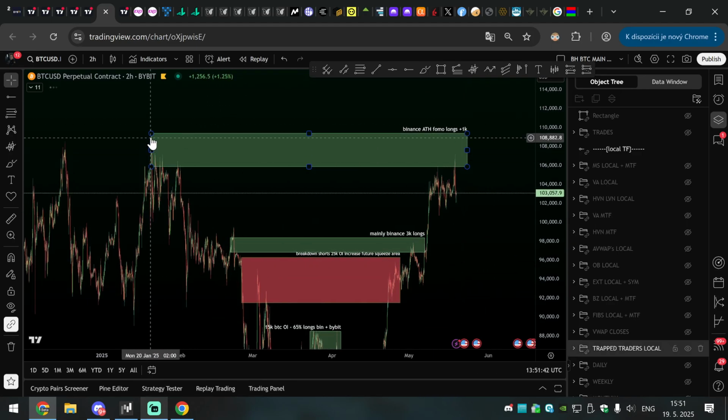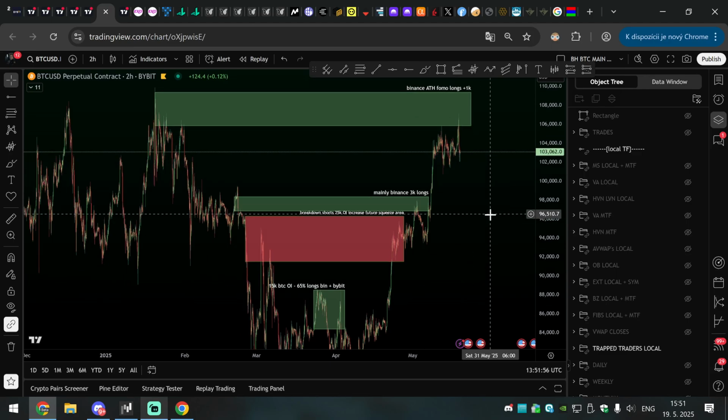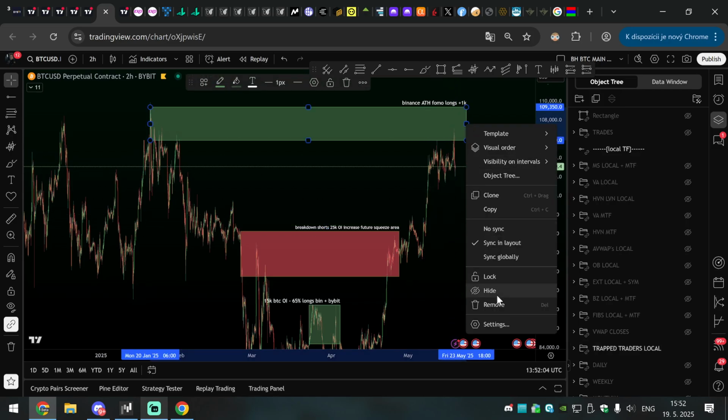So when we are pushing to all-time highs on Binance, we are trapping all-time high FOMO longs. Open interest was increasing, and now these people continue to be resistance over here. They were giving you nice shots, and another rejection here is still coming from them. So beautiful. Same as here. FOMO longs here. Now we got the rejection. And another thing, when we hide this, what you need to understand as well.